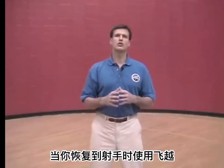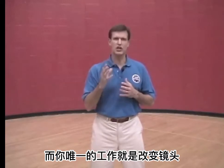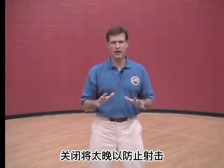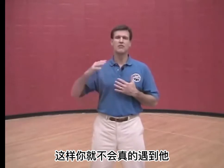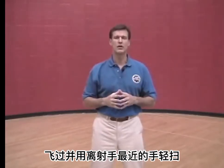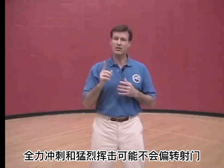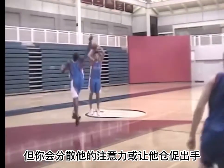The flyby is used when you're recovering to a shooter and your sole job is to change his shot. In other words, a closeout will be far too late to prevent the shot. Choose a side so you don't run into him, then literally fly by and swipe with the hand closest to the shooter. An all-out sprint and a violent swipe might not deflect the shot, but you will distract him or make him rush his shot.